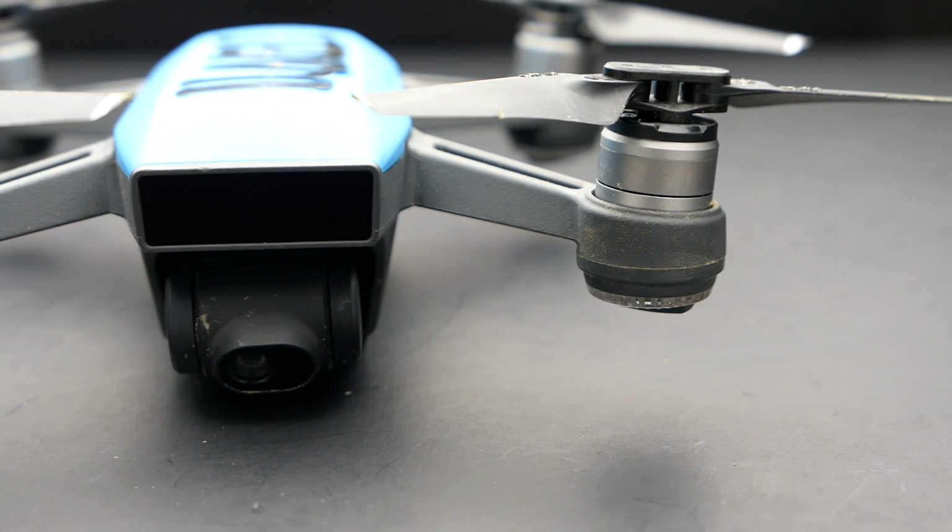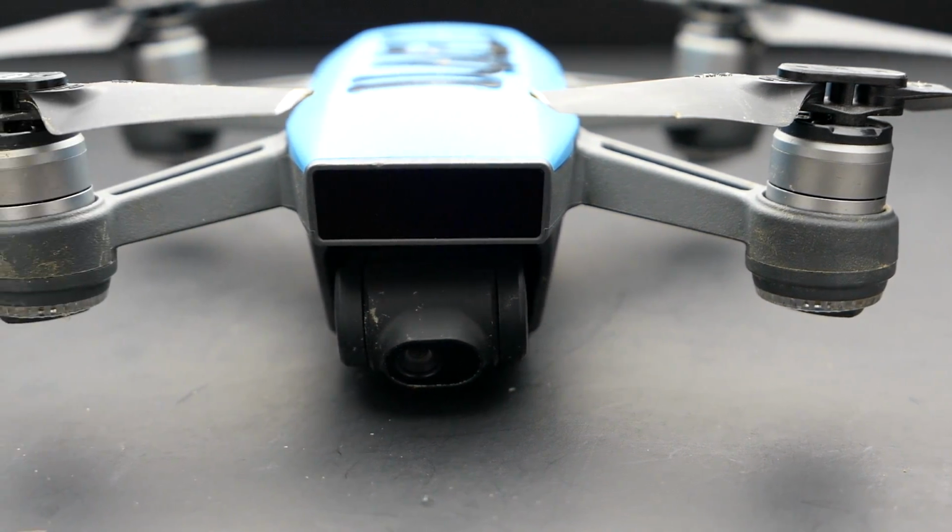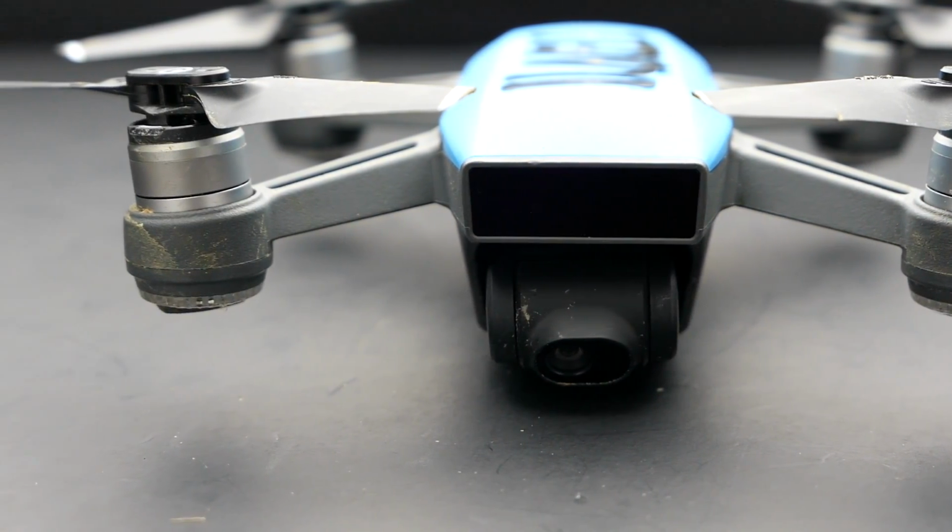Every part of the Spark is built durably. The gimbal is durable. The frame is durable. The props are durable. Everything about it is durable, and it will take a hit. It's basically a flying tank.